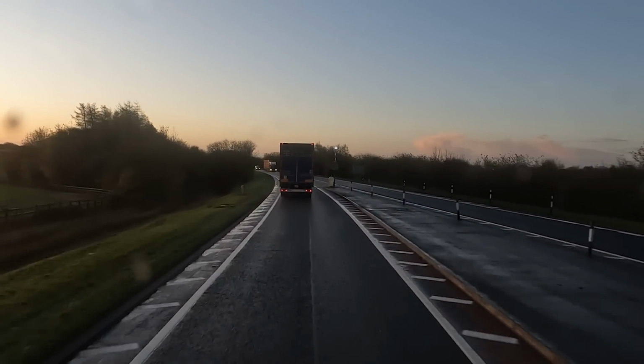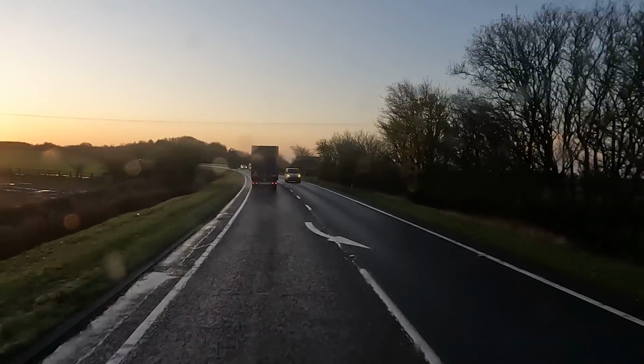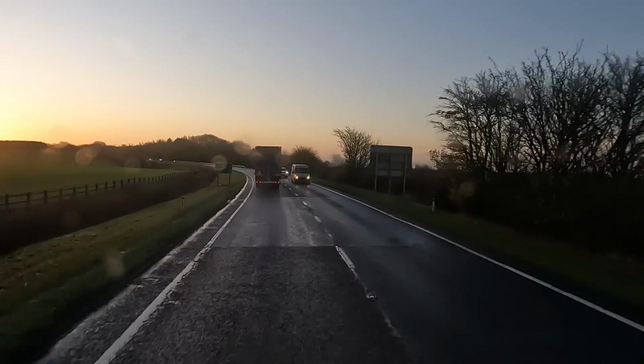It's Friday, and I was going to come back empty from here, back to Wales, but not anymore. No, because that would be too easy. A load has come on. It's a load of pallets, which is loading from Barry.